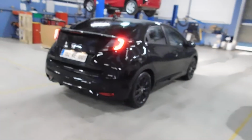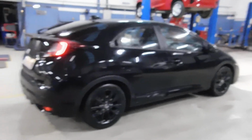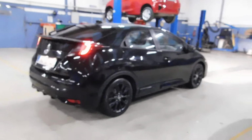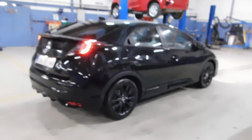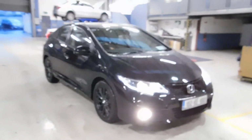So they're very, very efficient, and they're reliable, and there's no timing belt, so maintenance is very straightforward on them. And then the equipment levels are good, and you know what, they're different. Don't be a sheep, please consider something different. That's what I like about these cars. They're different. You don't see them absolutely everywhere. Yes, they're a niche market, but that's the cool thing about them.